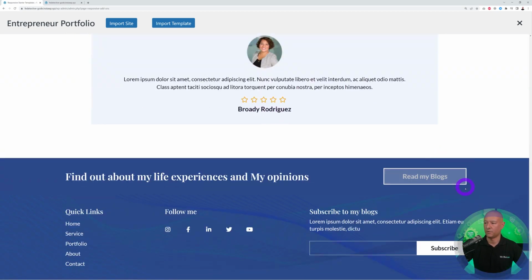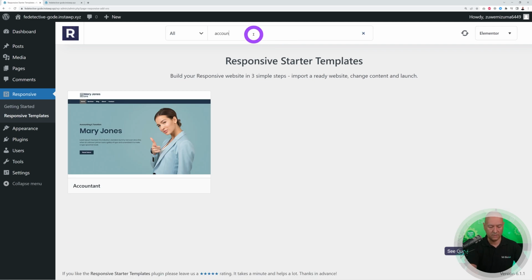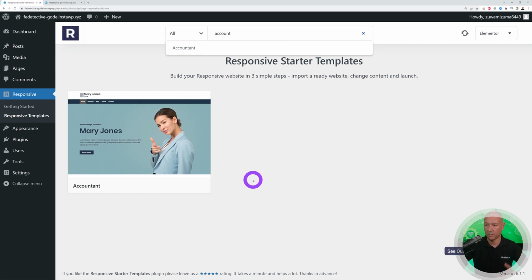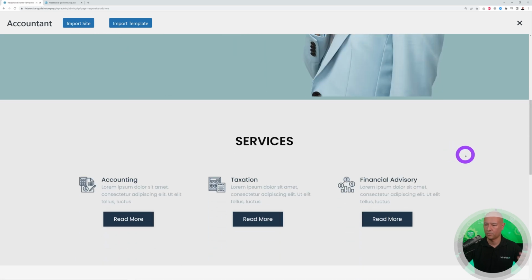Now, this is maybe something that's suitable for you, maybe not. If it's not the case, you can come out of this, click on the X sign here, and then you can search by keywords perhaps. So let's say if you wanted to build a website for an accountant, okay? So we have accountant here, so we have only one available, and this one is free as well. So let's have a quick preview. So there it is. As you can see, nice hero section, very clean and professional looking.